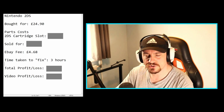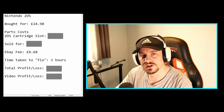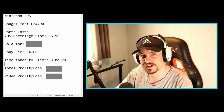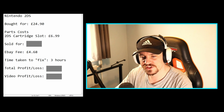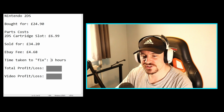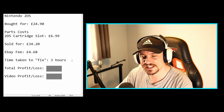Did I do a good enough job to bring myself back into profit? Let's have a look. I purchased this Nintendo 2DS off eBay for £24.90, including postage. The 2DS cartridge slot cost me £6.99. At this point, I knew I messed up. I managed to sell it for £34.20. eBay took £4.68. It took me around 3 hours to fix this because of the trace repair. I'd say 3 hours minimum.